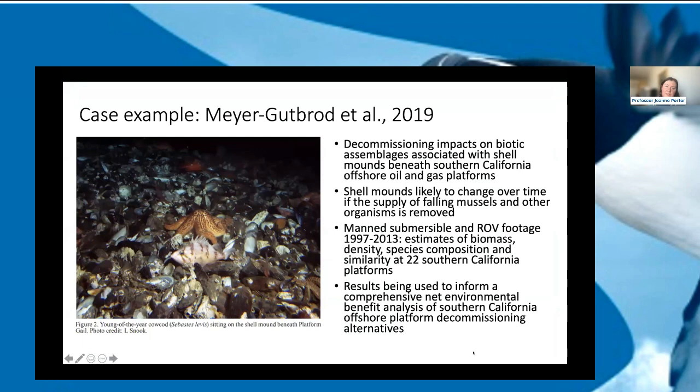And one case example I wanted to bring to your attention was the work by Meyer-Gutbrod et al. 2019. They looked at the decommissioning impacts on biotic assemblages with shell mounds beneath Southern California offshore oil and gas platforms. And quite a lot of detailed information was gathered around the biomass density, species composition and similarity at 22 Southern California platforms. And these results are now being used to inform a comprehensive net environmental benefit analysis of Southern California offshore platform decommissioning alternatives.